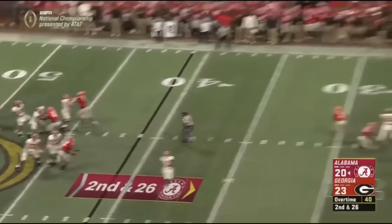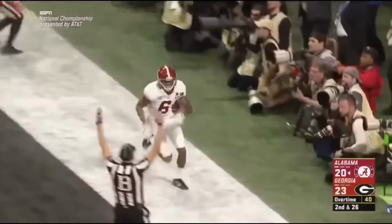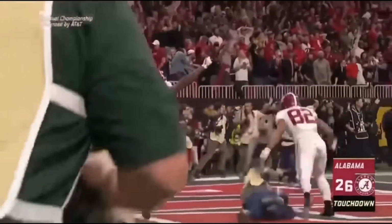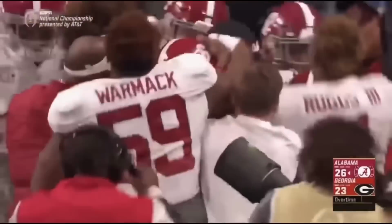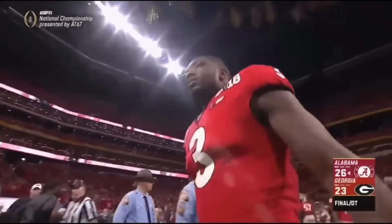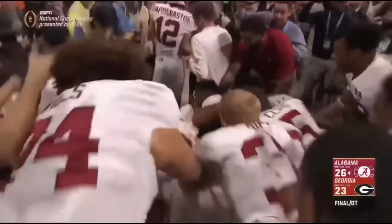Tagovailoa trying to make up for it. Fires to the end zone. Touchdown! Alabama wins! The Crimson Tide will not be denied.